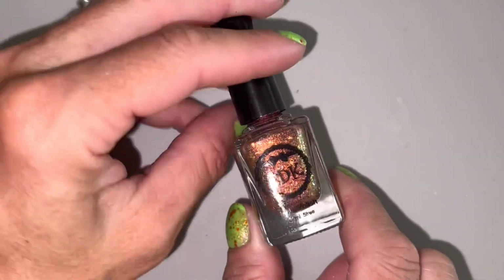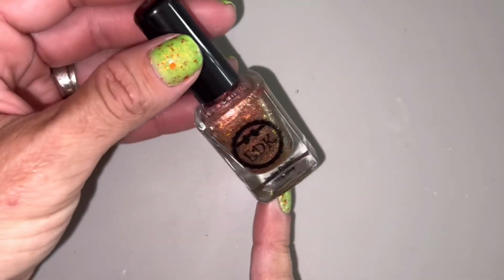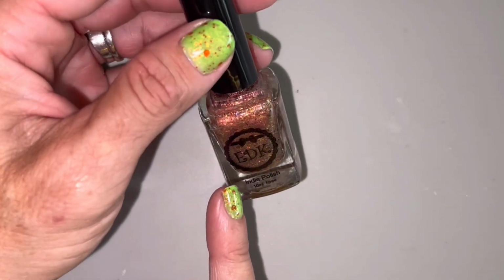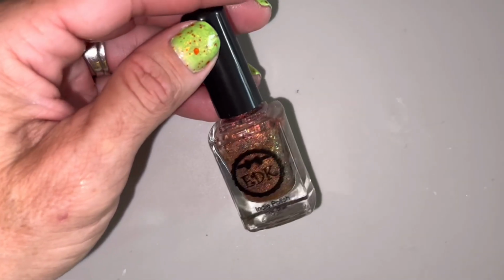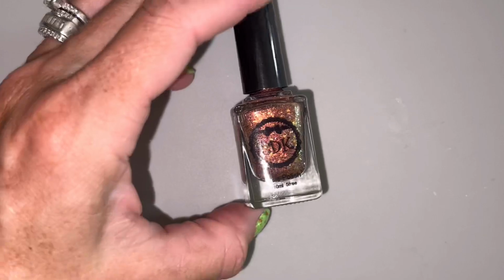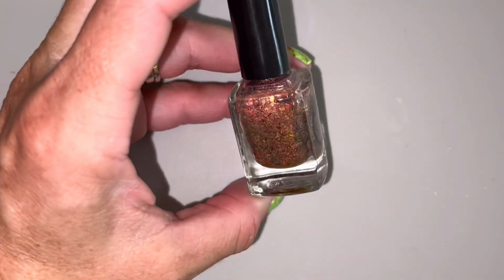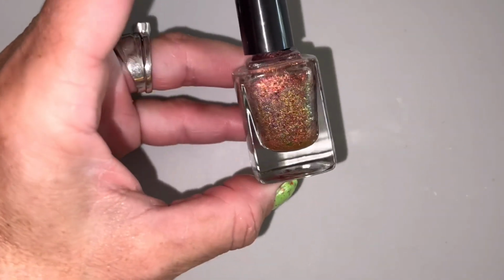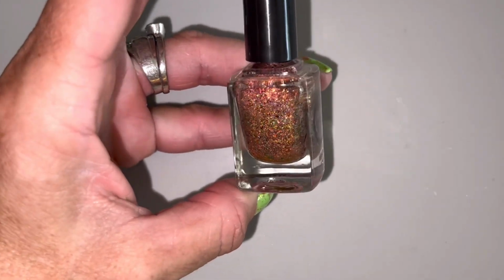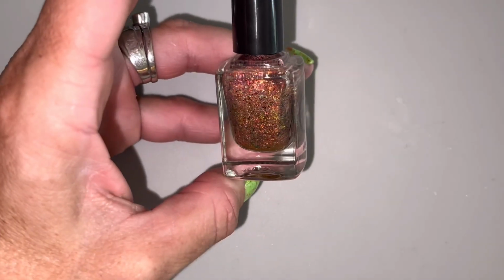We never talked about this one. I forgot I got it. This is EDK. This is called Fall Colors, and it was in PPU of November 2020, and I think we forgot to haul it. I don't think we ever hauled it. I didn't wear it either, but it's sort of a topper because it's really sheer. It can be built up, but it's in a clear base. It has all the different UCC flakes, and also a darker autumn shimmer in there.